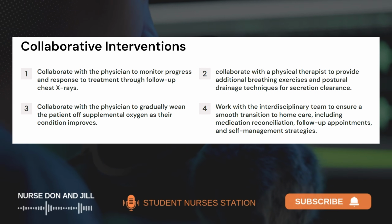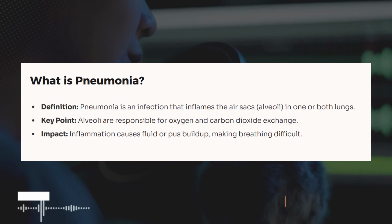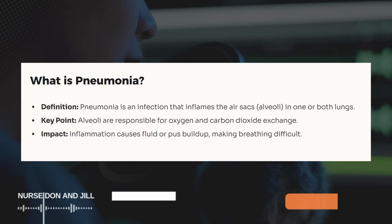We're picking up our deep dive into pneumonia nursing care with Mr. Smith's case. Yeah, before we jump back into his story, I think it would be helpful to take a step back and talk about pneumonia in general. You know, for those who are like, okay, I get the nursing process, but what exactly is pneumonia? What makes it so serious? That's a great idea. I'm sure many of our listeners are thinking the same thing.